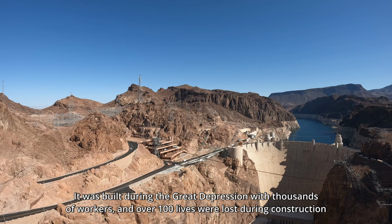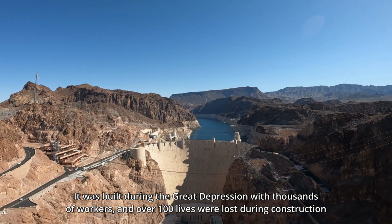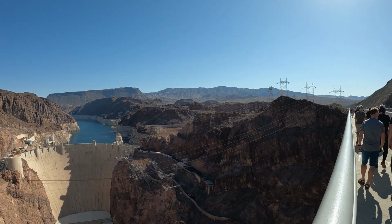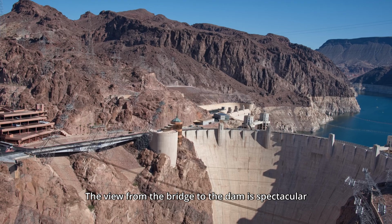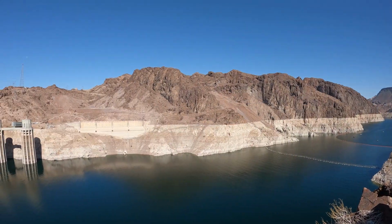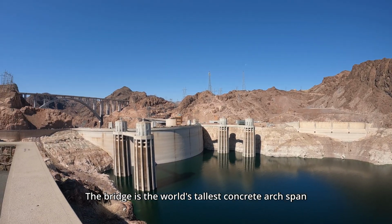It was built during the Great Depression with thousands of workers, and over 100 lives were lost during construction. The view from the bridge to the dam is spectacular. The bridge is the world's tallest concrete arch span.